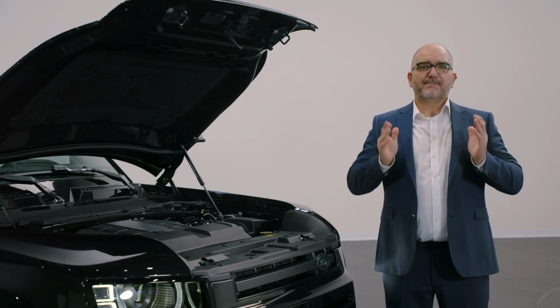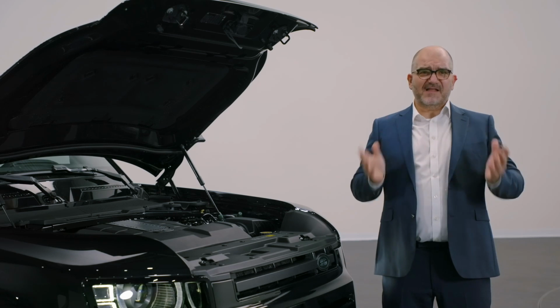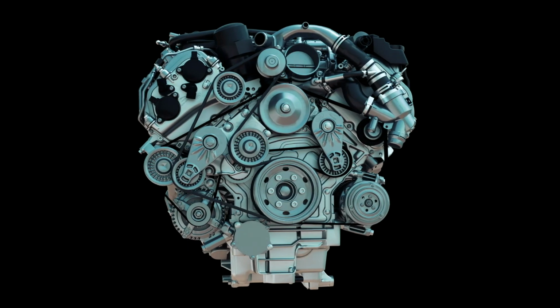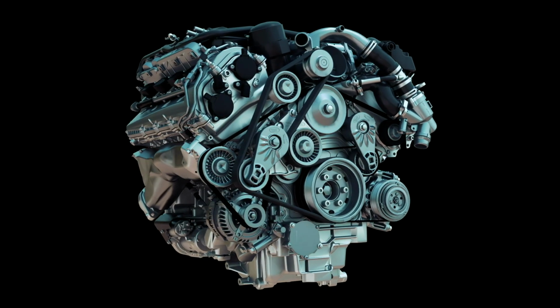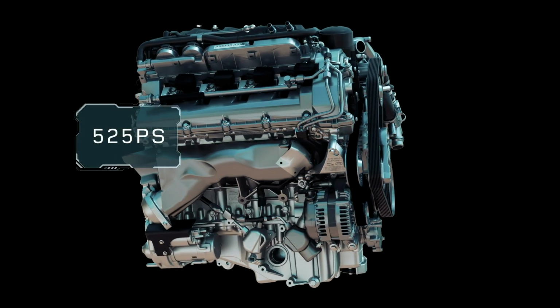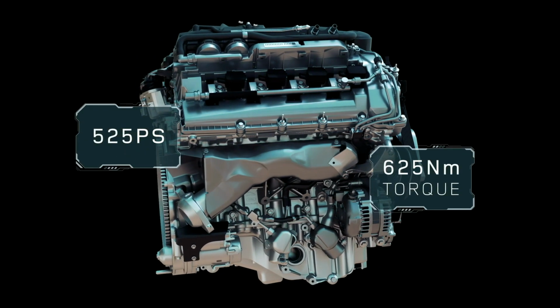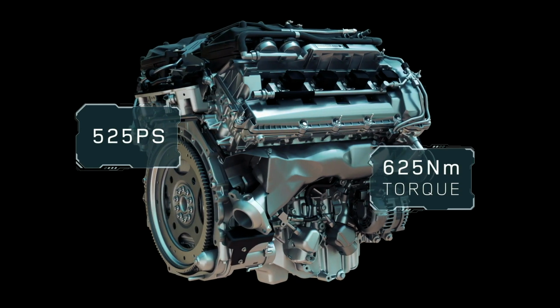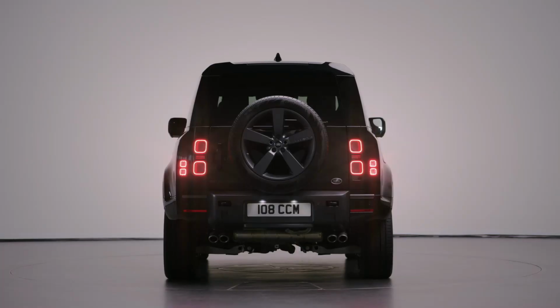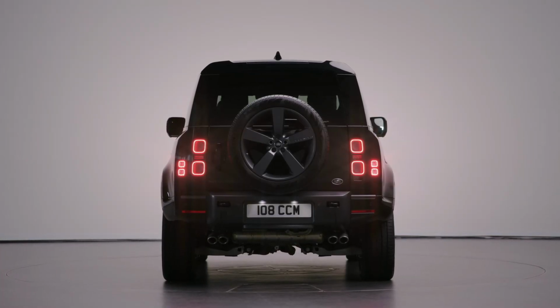Our proven, powerful V8 engine brings a fantastic performance character to Defender. This is the latest generation of our in-house developed 5-litre V8 supercharged engine. It produces 525 PS and 625 Newton meters of torque. It also brings an unmistakable V8 soundtrack to Defender through a new quad-pipe active exhaust. Defender already looked purposeful. With the quad pipes, the V8 really emphasizes that muscularity.